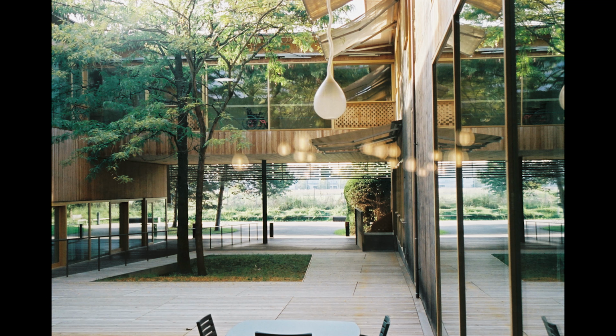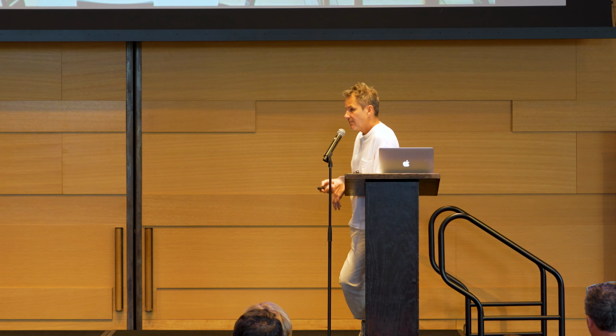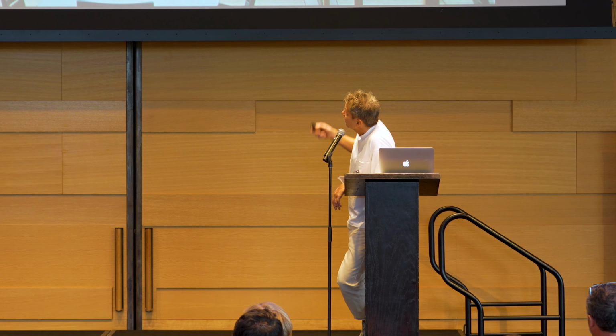We also let the wood age. We don't see that as a defect. If wood ages, it doesn't mean your building's failing. It gives it a certain patina. You can see that here as well in the rehab clinic, a clinic organized around 4 courtyards.